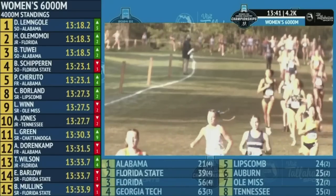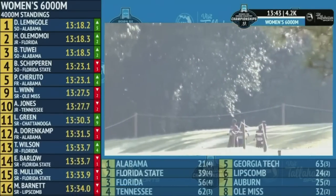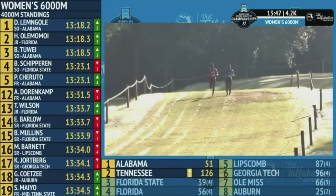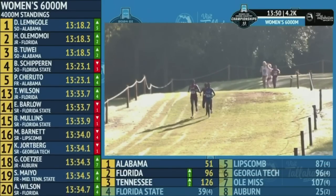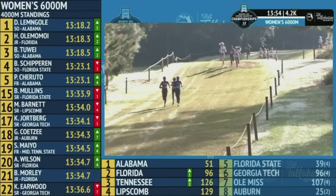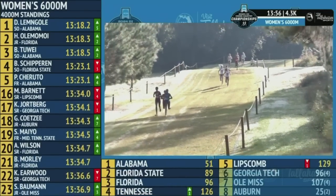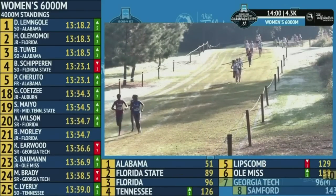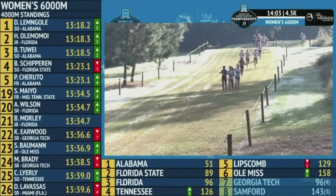Beautiful morning here in Tallahassee, 58 degrees. A little bit of a breeze, not a factor in terms of the competition, but the runners certainly will enjoy the temperatures here, especially the men who will be making 4 trips around this course for 10,000 meters starting at 9:30.